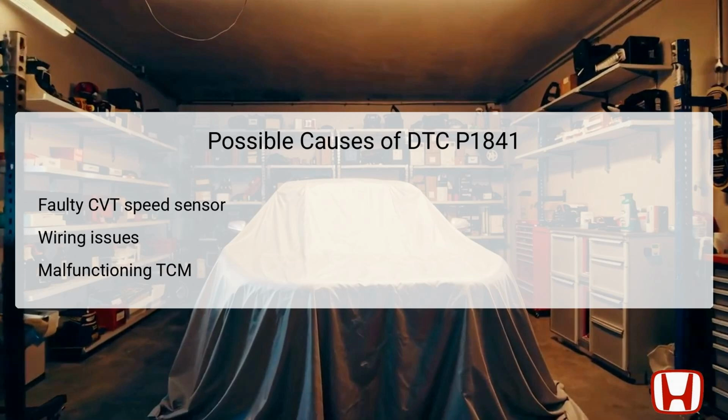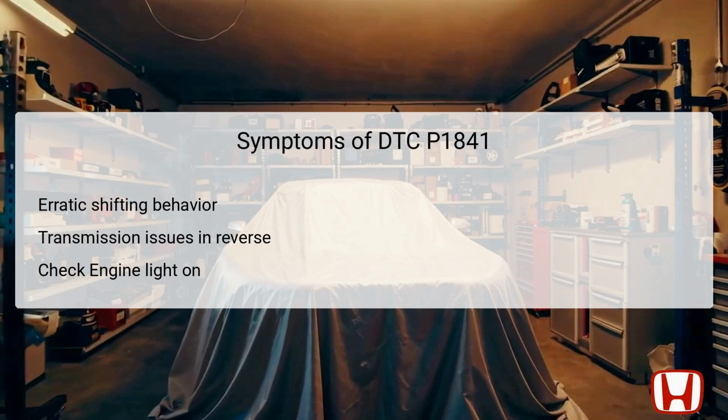Symptoms associated with DTC P1841 can manifest in various ways. One of the most prevalent symptoms is erratic shifting behavior, especially when the vehicle is in reverse mode. Drivers may notice that the transmission hesitates or struggles to engage when backing up, which can pose potential safety risks. Additionally, the check engine light is likely to illuminate on the dashboard, serving as an alert to the driver that the vehicle's onboard diagnostic system has detected a fault.